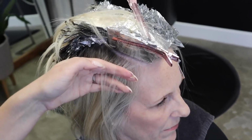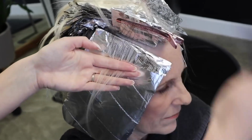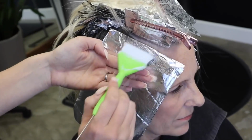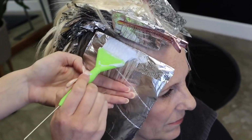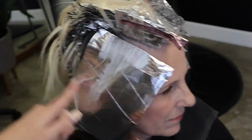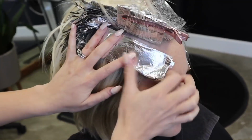Most clients have that, and what I see a lot of hairstylists do is they do just the front hairline right here in the front and then the sides, and they miss this little peak area. And so when the client wears their hair back, they have what I call like a valley of darkness right there. We don't want that. No client wants that. They want to see brightness all the way through around their hair. So make sure to include this little section.